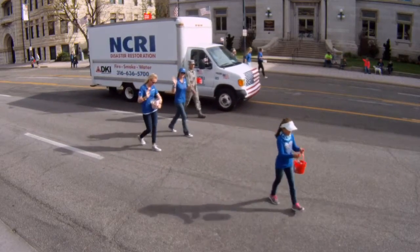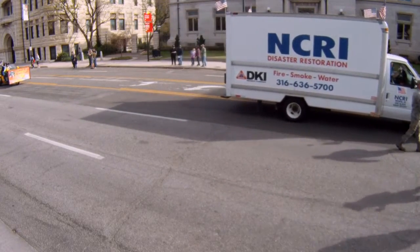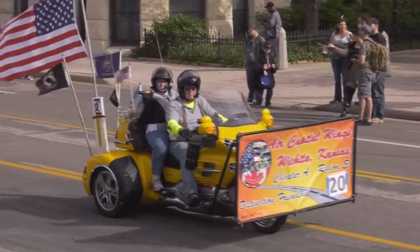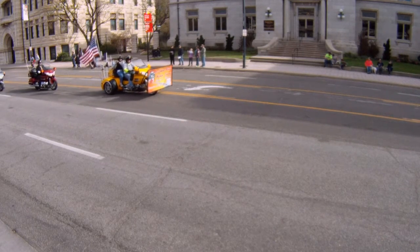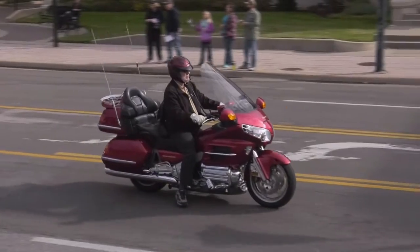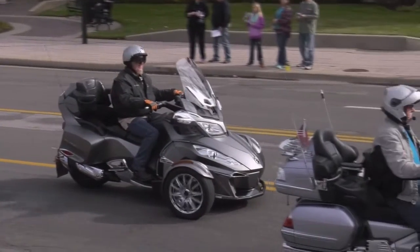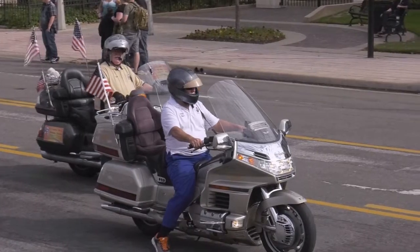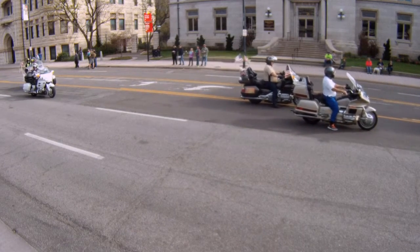And this is the Goldwing Touring Association, the Air Capital Wings, Wichita, Kansas. They do a number of rides to raise money for cancer research and the food bank right here in the community. And by the way, they welcome all motorcycle riders to their association. I can't hear you guys. The Goldwing Touring Association is also made up of veterans as well as POWs and the children and grandchildren of serving armed forces members.